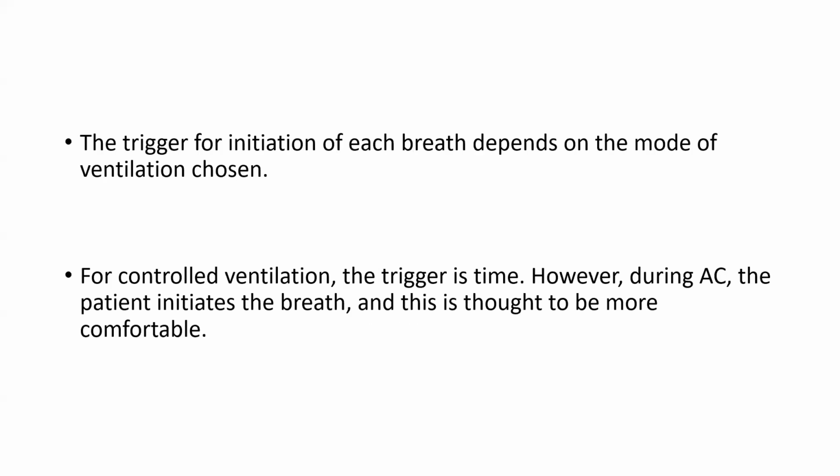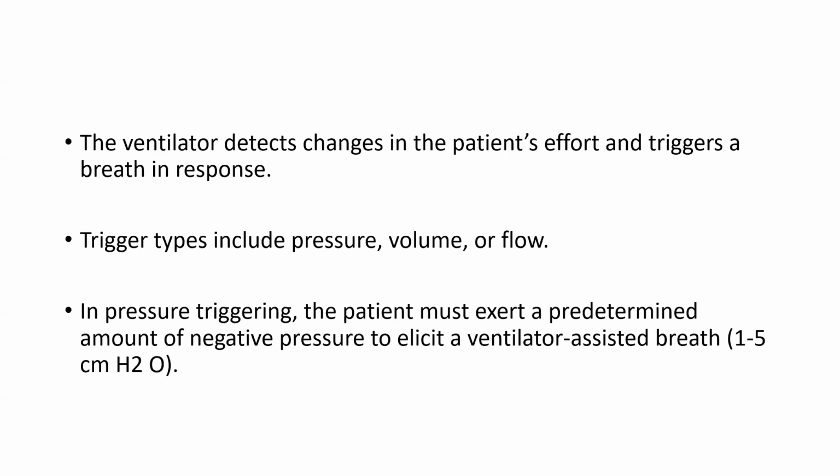The trigger for initiation of each breath depends on the mode of ventilation chosen. For controlled ventilation, the trigger is time. However, during AC, the patient initiates the breath, and this is thought to be more comfortable. The ventilator detects the change in the patient's effort and triggers a breath in response. The trigger types include pressure, volume, or flow.